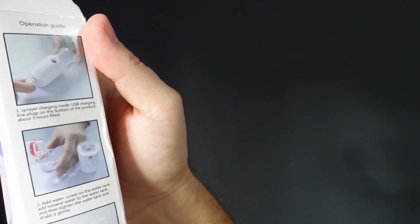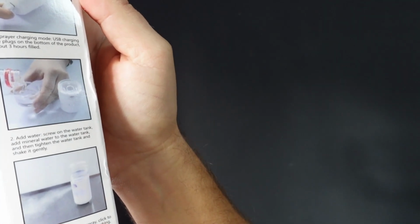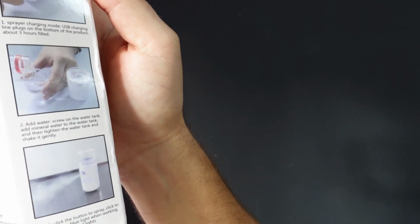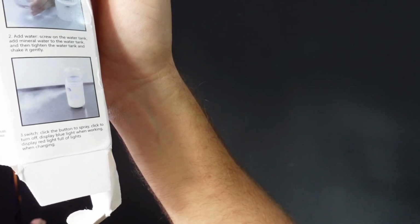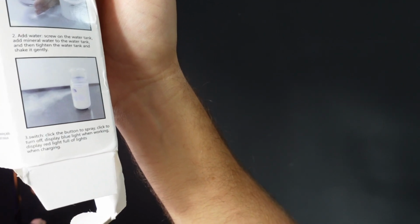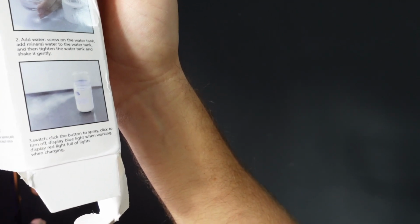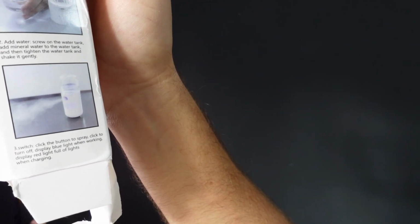USB charging line plugs on the bottom of the product about 3 hours filled. 2, add mineral water to the water tank, then tighten the water tank and shake it gently. 3, switch, click the button to spray, click to turn off. Display blue light when working, display red light full of lights when charging.